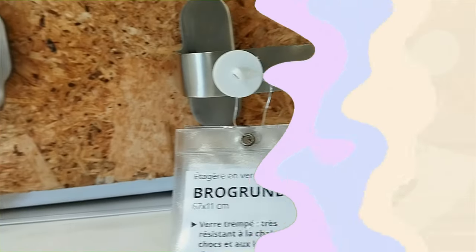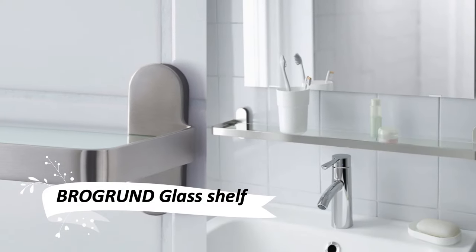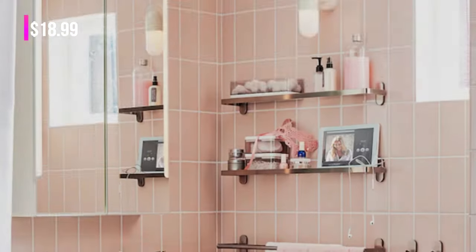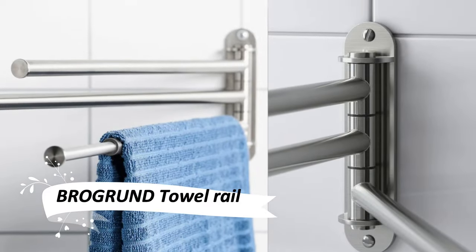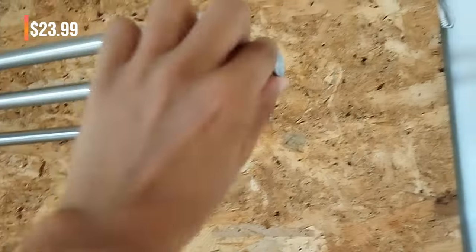The Brogrund Glass Shelf. Elevate your bathroom's organization and aesthetics with this modern glass shelf from the Brogrund series. Its sleek design incorporates hidden screws for a polished appearance. The Brogrund Towel Rail. Streamline your bathroom's layout with the Brogrund Towel Rail, combining contemporary style with essential functionality to keep your space tidy.